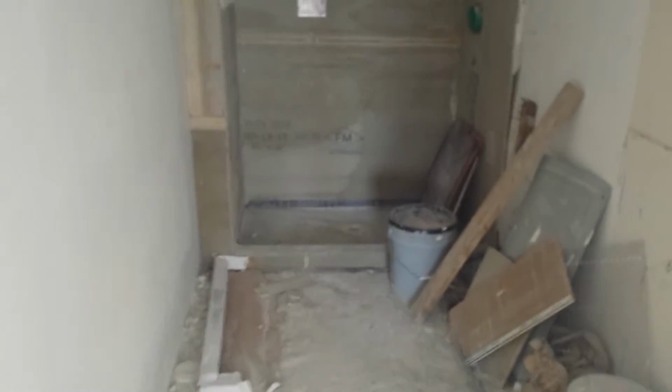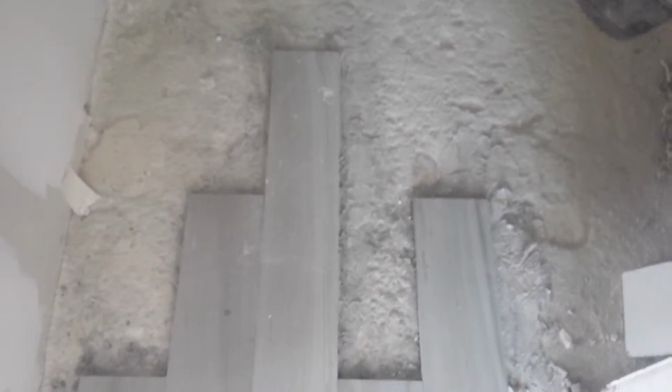And the bathrooms, not a lot of advanced work, but at least now the shower is all drywalled and ready to be tiled. Floor, well, you can see the tile is starting to go in.